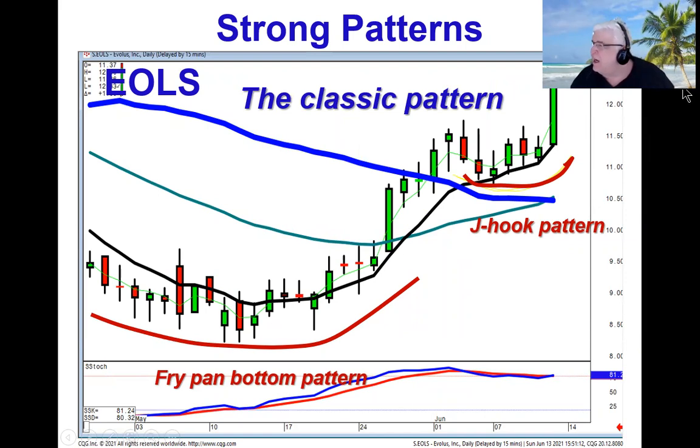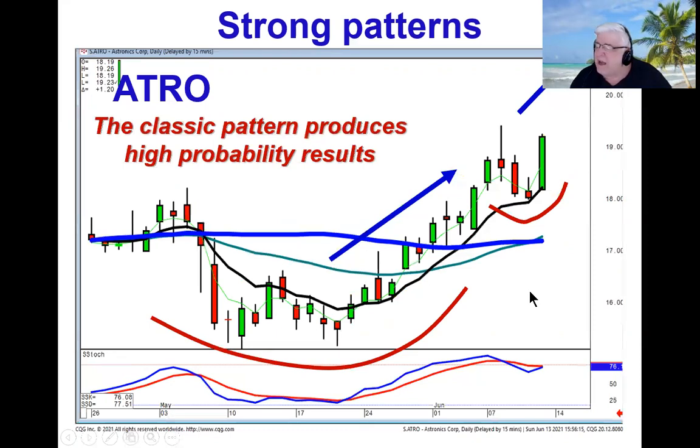So you can see in ELOS, this is a JHOOK pattern that once it came up through the 50, the important aspect for identifying a pattern is look where it couldn't close. They couldn't close this below the T line. You can see the JHOOK pattern, and especially when it comes out of a fry pan bottom, we call this the classic pattern, because the prerequisite for a JHOOK pattern is a strong price move. The expected result coming out of a fry pan bottom pattern is a strong price move. We call this the classic because very often this combination will work together. So we're seeing that, and also an ATRO, which means Morningstar signal, JHOOK pattern, classic pattern setup. There's an extremely high probability that wave 3 is now in progress.